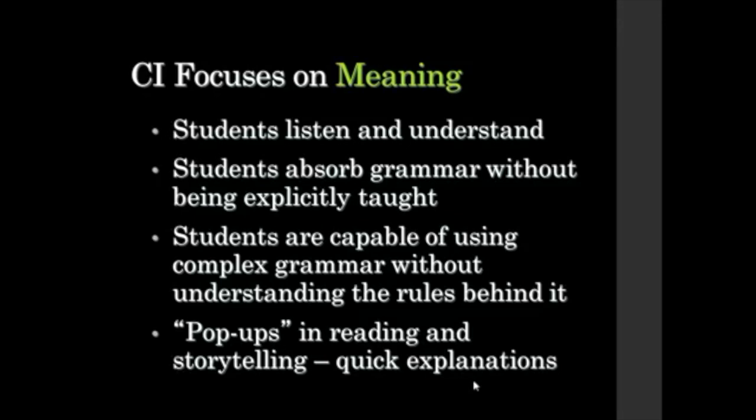In their pop-up grammar, we call it. When we're reading something or through a story that we're telling, we do really quick explanations of grammar, but we do the same explanation of the grammar over the course of time, probably 100 times. We do that quick little question, explanation. Why is it like this? What ending does this need? If I were to change it to this, what would it be? This is the way that grammar is taught because we focus on what things mean and what they mean in the context of their sentences.